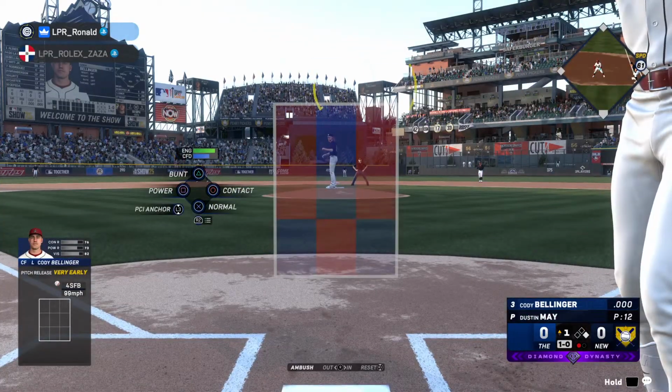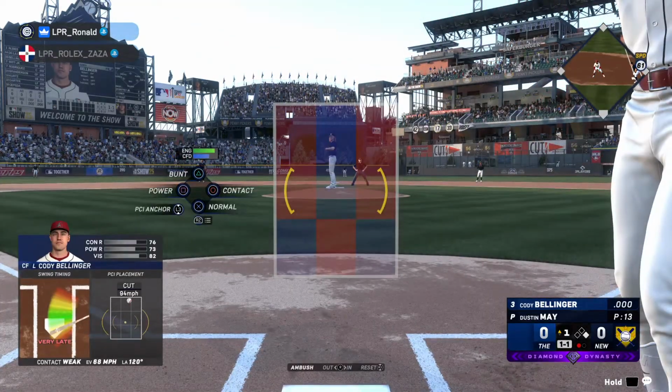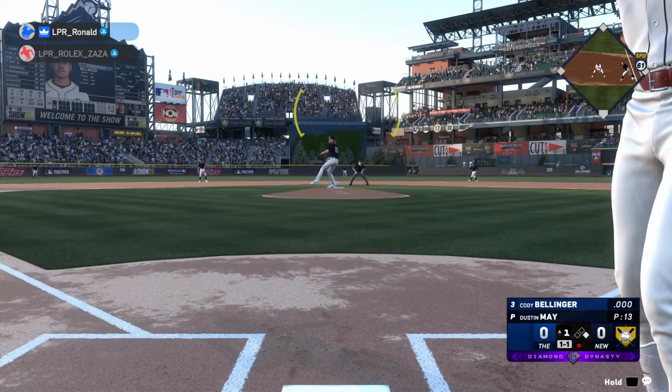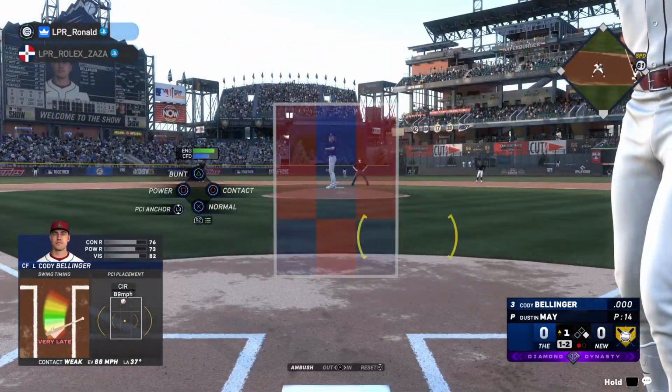Bellinger is an interesting example when you talk about scouting and development. I mean, this is a guy now that has turned into one of the premier power hitters in the sport. He was a 4th-round pick out of Hamilton High School in Chandler, Arizona in 2013. He hit 1 homer his senior year. Man at first, 1 away.